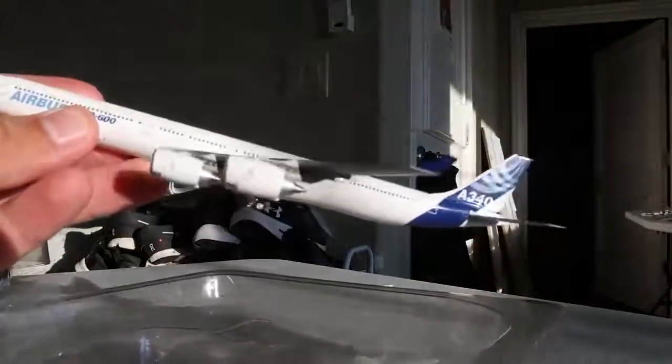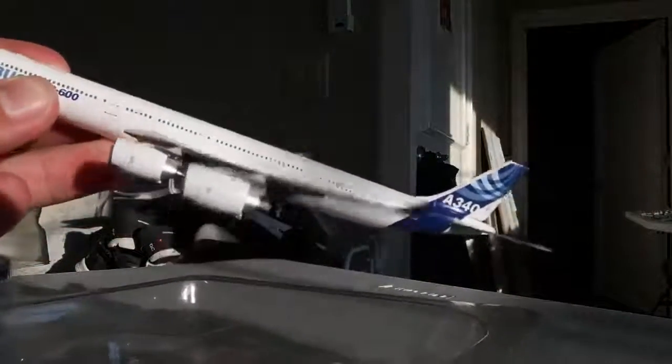Or some sort of a weird deal here. As you can see, that's really interesting. But nevertheless, let's go ahead and take a look at the 340 here. That is super detailed. Wow, I didn't even think it was going to have rolling landing gear. Let's take a look at this, guys.